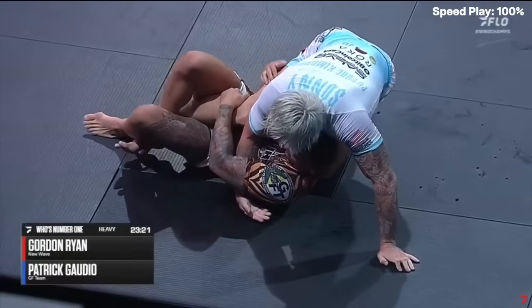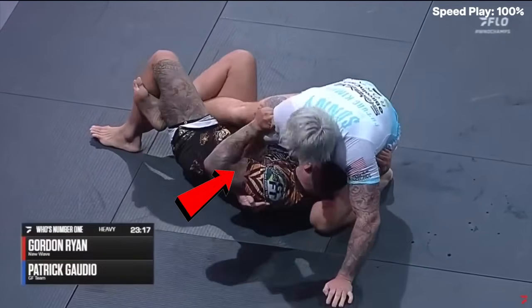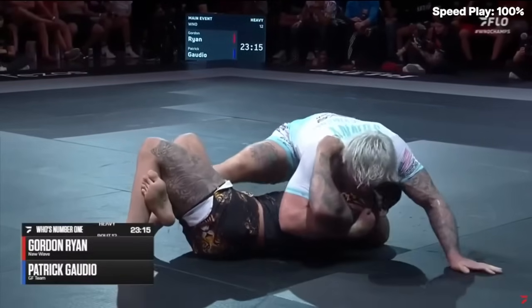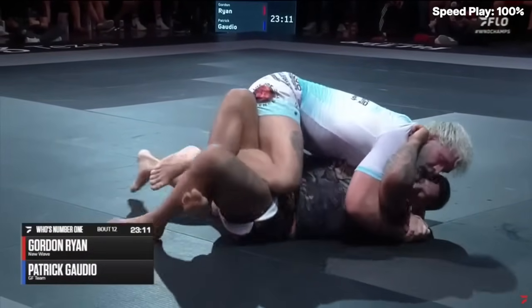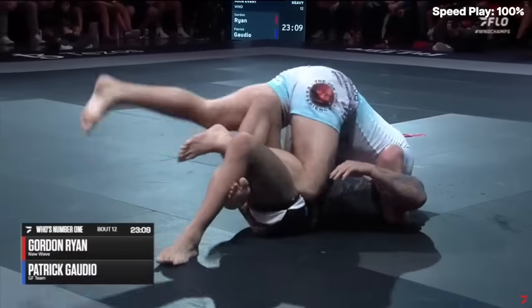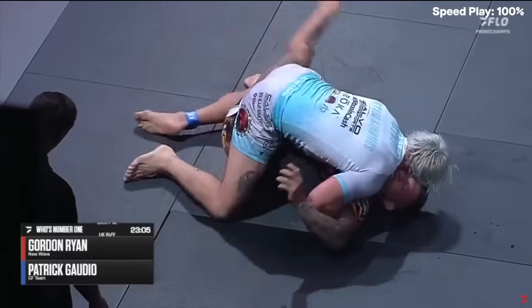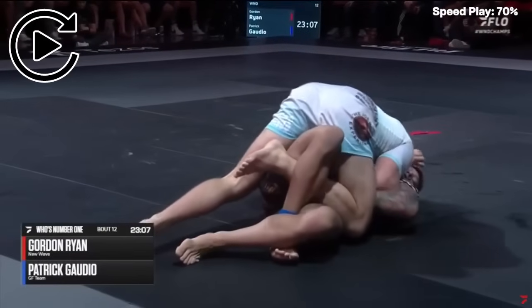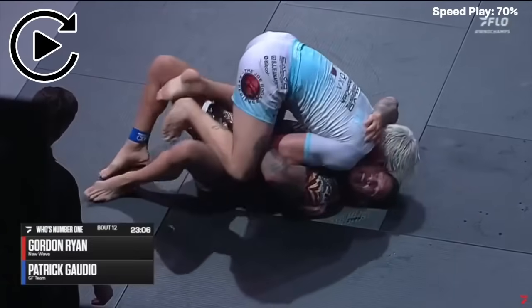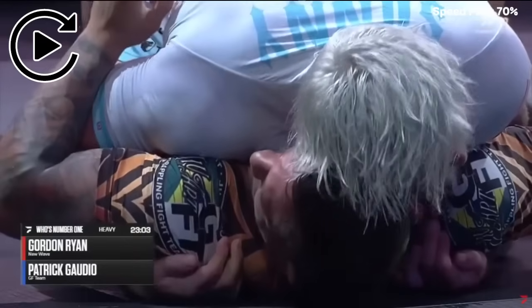Gaudio is going for the deep half again, but this time Gordon has the underhook while he's going for the deep half. Gordon is able to get the head and arm position again, and he brings his hips back so Gaudio can't go for any deep half again. And now Gordon starts getting double underhooks, and with double underhooks he's able to use his left leg to pry out his right leg, and now he ends up in mount.